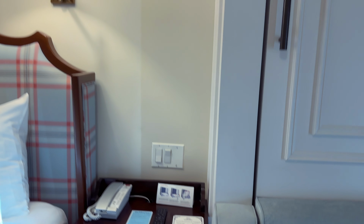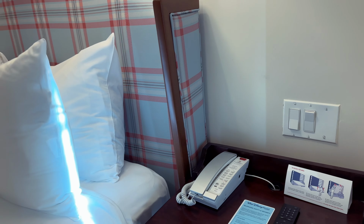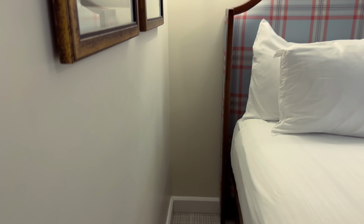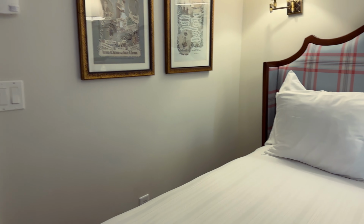And the Grand Floridian is the only resort right now that is offering room service. So if you're staying here, you can have food delivered right to your room. That's really nice. There's no table on the other side though. You know how I don't like that. Us glasses wearers need a place to put our glasses.